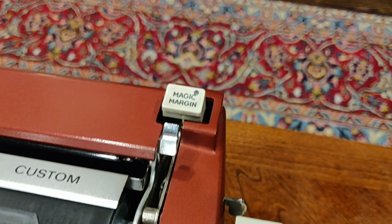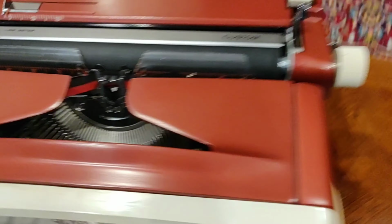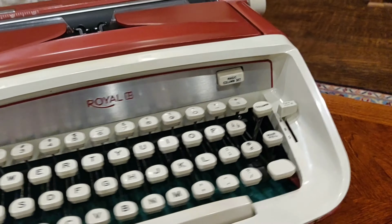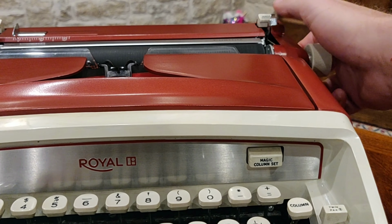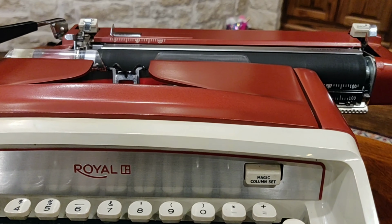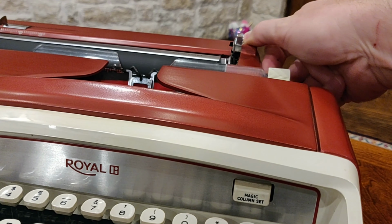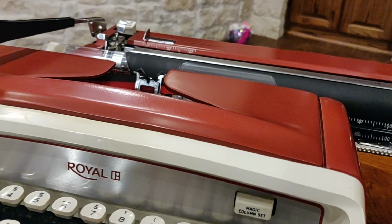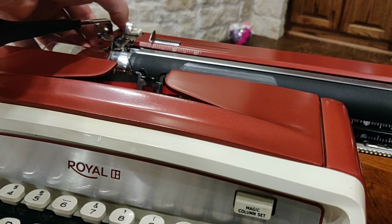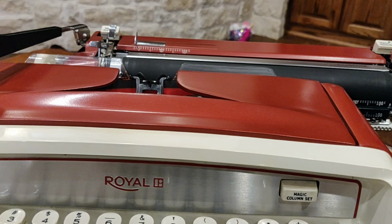But we have what's called the magic margin on the right side of the carriage and also on the left side of the carriage. And no hocus pocus was involved in this, but what the magic margins allowed a user to do was to simply set their margin on the typewriter by sliding the carriage wherever you wanted it to be, and then pressing this margin button, you hear that little ratcheting noise, and it would set your margin to that point.